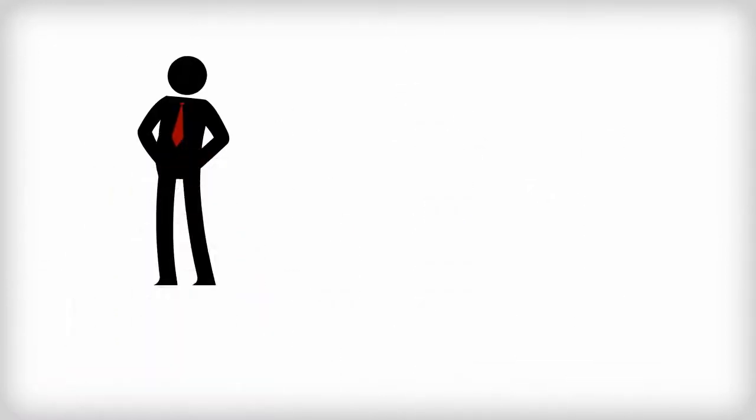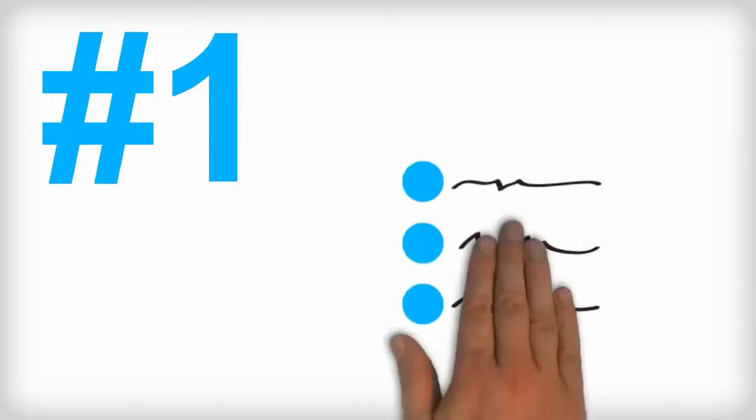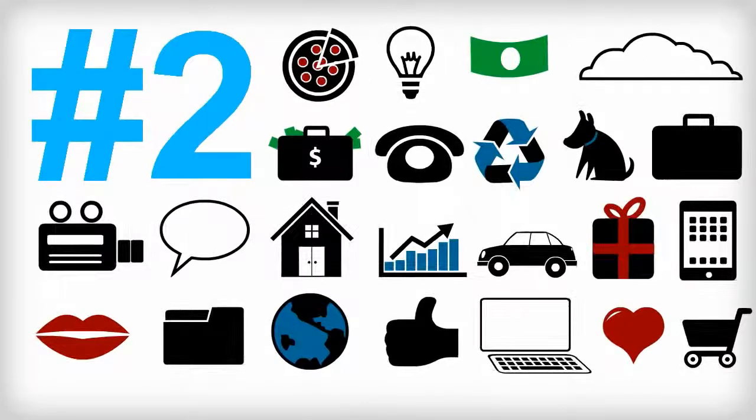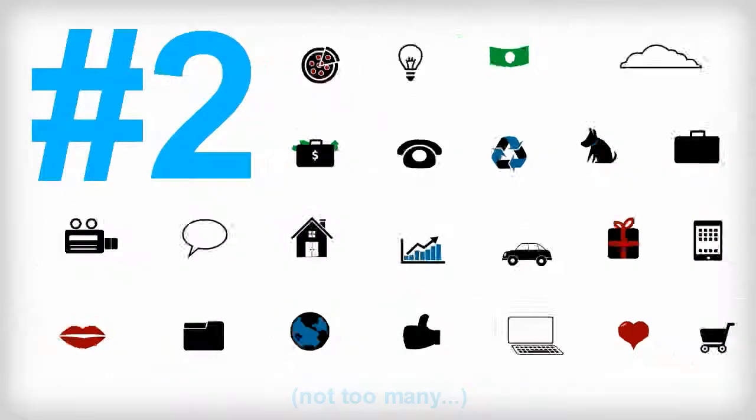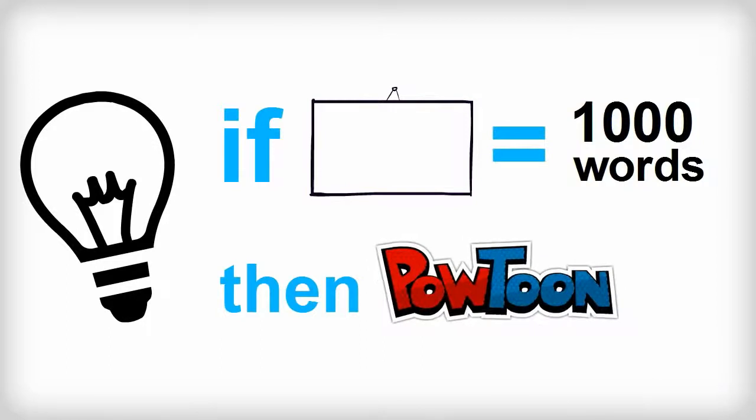So how do you make better presentations? Well, there are 2 simple rules that solve all of the 4 problems. Rule number 1, use less text. No more bullet points, pretty please. And rule number 2, use more visuals. That's really all there is to it. Oh, one final thought. If a picture is worth 1,000 words, doing an animated presentation with PowerPoint is priceless.